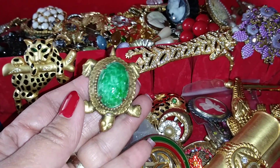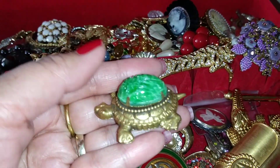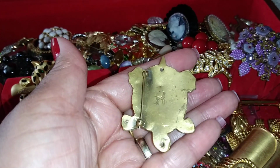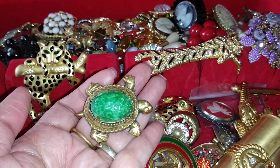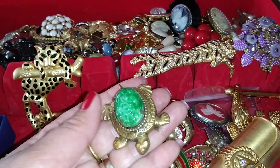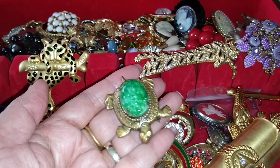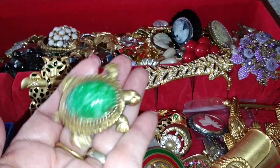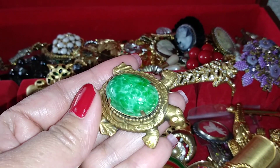So this is a turtle, and this is actually very chunky. I got this from a flea market, guys, and it's signed Joseph of Hollywood. I think I bought this for $50. I wish I could find necklaces at the flea market. There's an upcoming indoor flea market, again called an Antiques and Collectibles Show, but I doubt I'll be able to get these because they are very, very expensive, guys, when you go to the flea market. Okay, love that.